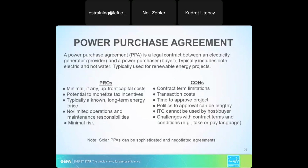Power purchase agreements. Well, a power purchase agreement is a legal contract between an electric generator or provider and a power purchaser, the buyer. So basically, they include hot water and electricity. And it's typically used for renewable energy projects.